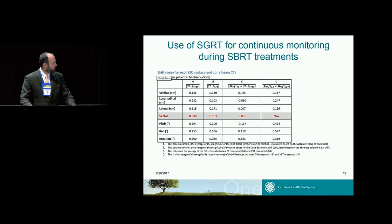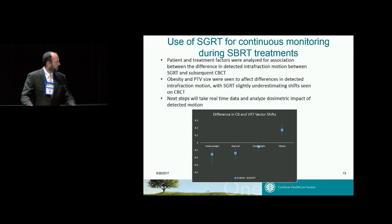If you look at some of the individual parameters of the data, looking at the vertical, longitudinal, and lateral shifts, all of these correlated very well with no difference between the shifts detected by SGRT and additional shifts on cone beam CT. Same with rotations. Some of the patient treatment factors analyzed, obesity and PTV size, were seen to affect the differences in detected intrafraction motion with SGRT, slightly underestimating shifts seen on cone beam CT. The next steps for this project will be to take real-time data that we can get from the new upgrade for SGRT and analyze the dosimetric impact of what we're seeing intrafractionally. With that data, we hope to make justification for reducing margin size, which may matter in certain tumor locations.